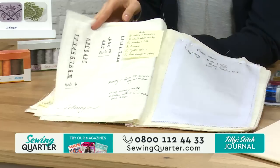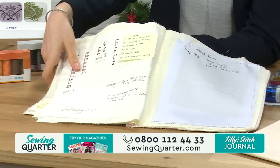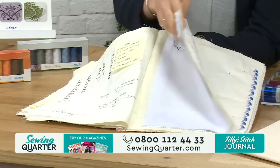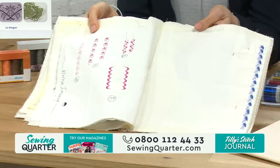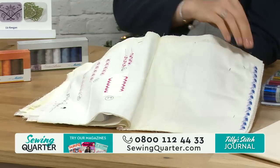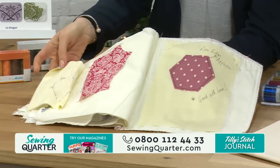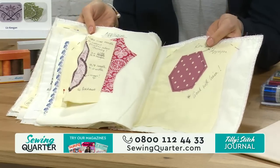It's a really lovely visual way, a bit like a mood board really, where you can show the different letters and numbers, you can write little notes to yourself, you can pin in little post-it notes if you want to. You can also mix the mediums, using pens to add markings, and you can see that as well with applique and things like that. But Tilly's going to be showing us how to do that.